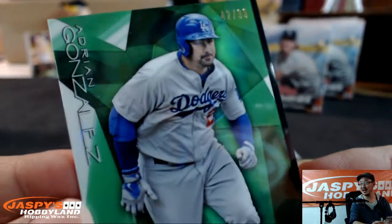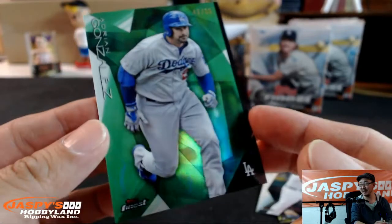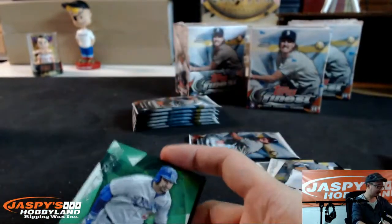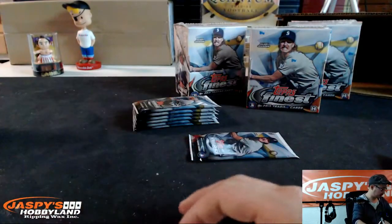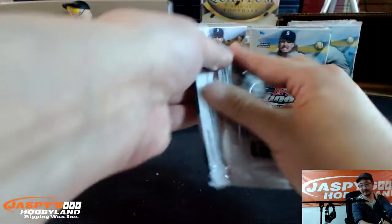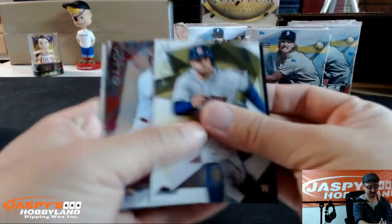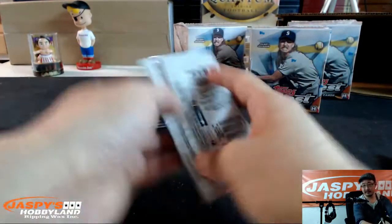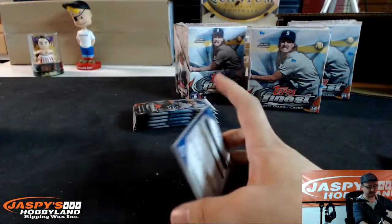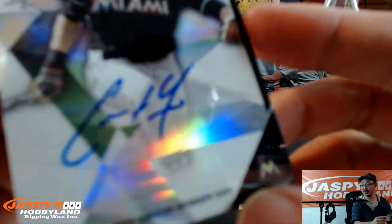For my Los Angeles Dodgers, Adrian Gonzalez, my boys. In blue right here, 42 out of 99 going to the Dodgers. Here we go, Miami Marlins autograph, Christian Yelich.